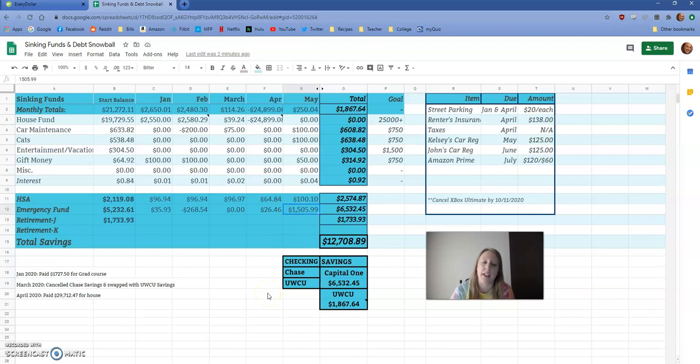which is what we're building up a little bit more right now that we have a house. This would be in case something went wrong with our house, something essential, the refrigerator or the roof had a leak or something like that that we would use, or if either one of us lost our job or were laid off and needed to pay our bills. I feel comfortable at least $7,500, and then we really need to save for some other things.